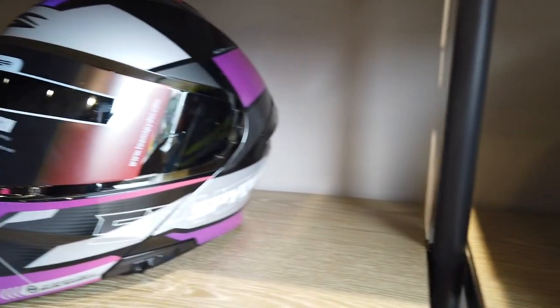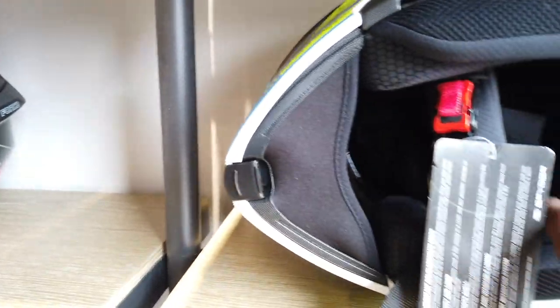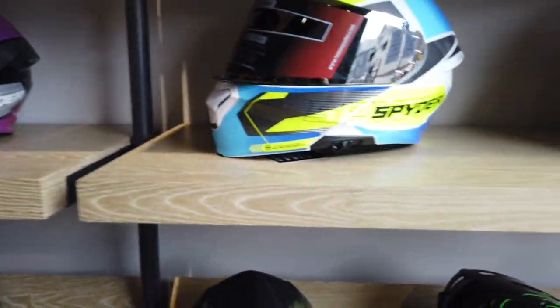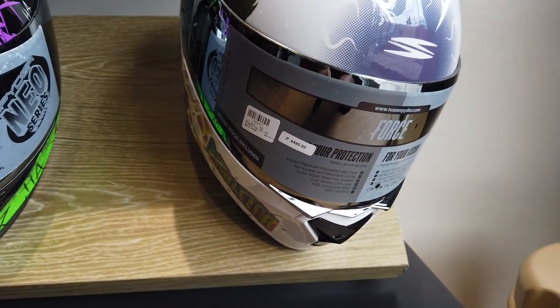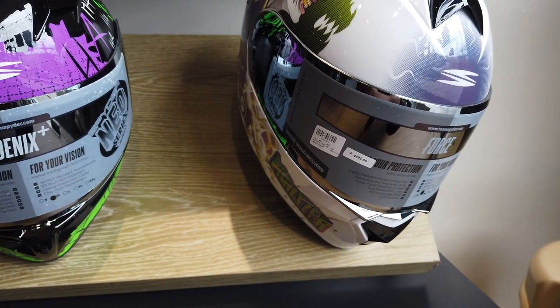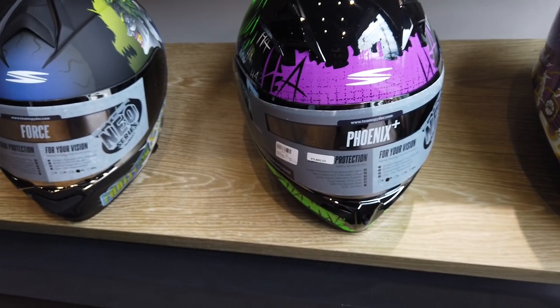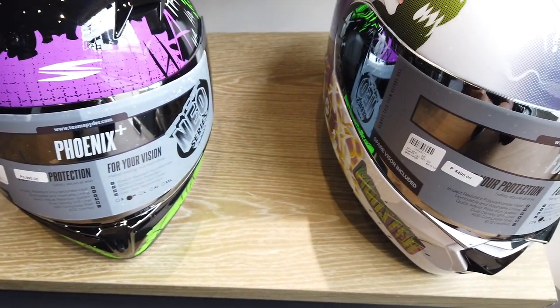It's a closed full face, and it looks heavily foamed for your protection. But you know, Spiders are known for really good quality. So that's the Force. That's $3,995, the purple one. This one is $4,495.